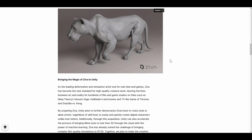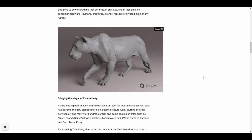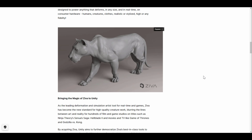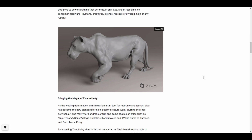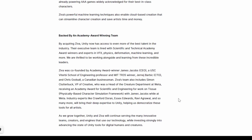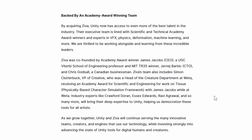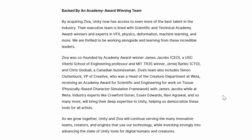One thing that I would love to see is a character like this, regardless of the topology, being thrown into Ziva RT sometime in the future and get both fat, muscle tissues and tendons done on the model with full joint rigging, and that would be marvelous. So with that said, there is also a bit of a brag the folks at Unity have here, and it reads: by acquiring Ziva, Unity now has access to even more of the best talent in the industry, and the executive team is lined with scientific and technical Academy Award winners with experts in VFX, physics, deformation, machine learning, and more. We are thrilled to be working alongside and learning from these incredible leaders.